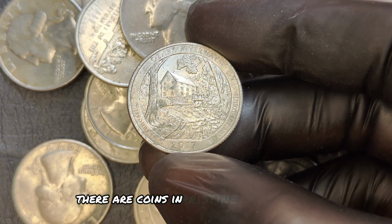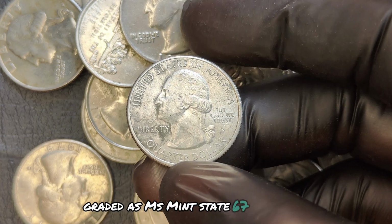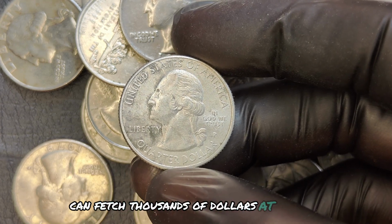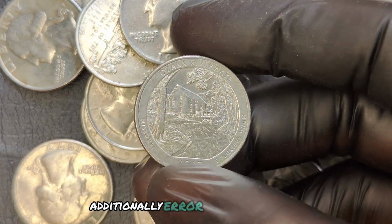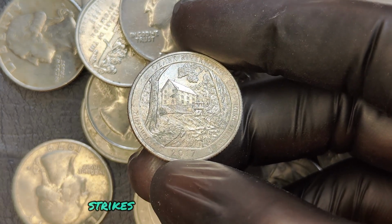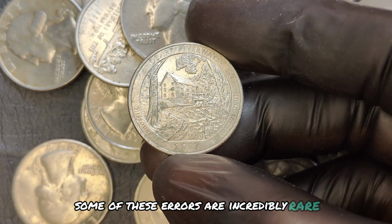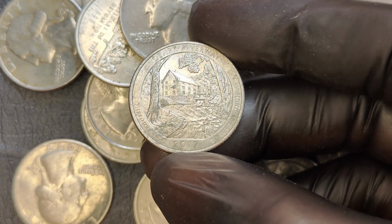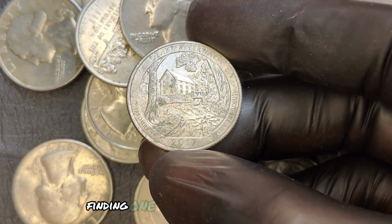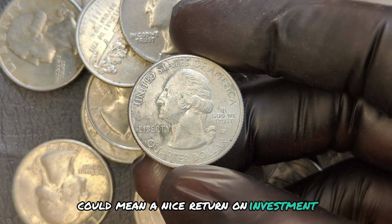First, there are coins in pristine, uncirculated conditions, graded as MS, mint state, 67 or higher. These top-tier coins can fetch thousands of dollars at auction. Additionally, error coins from 2017, like those with double dies or off-center strikes, can push values even higher. Some of these errors are incredibly rare and have sold for big bucks. While not every 2017 P quarter is going to make you a millionaire, finding one in near-perfect condition, or spotting a rare error, could mean a nice return on investment.